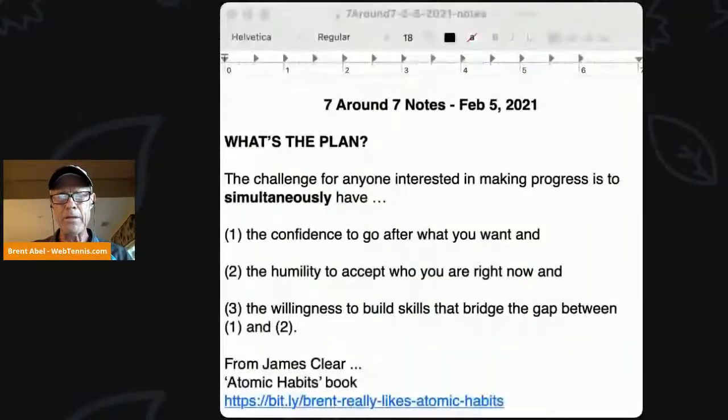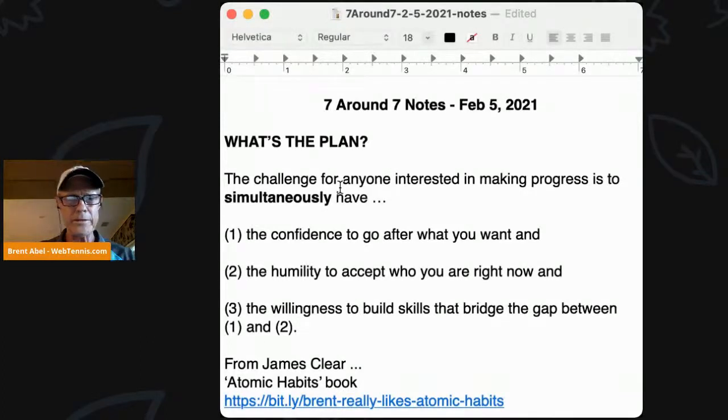So, look, today I want to share something with you. I want to share some notes I made. Let's see, what do we got here? Application window. It could be right here. And boom, there she is. Let me move this down a little bit. Oh, there it is. Okay, cool.